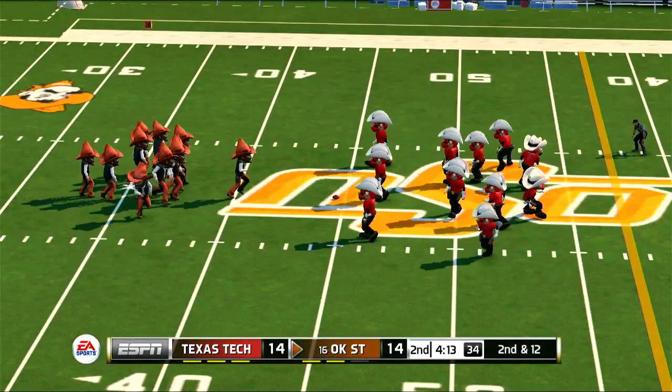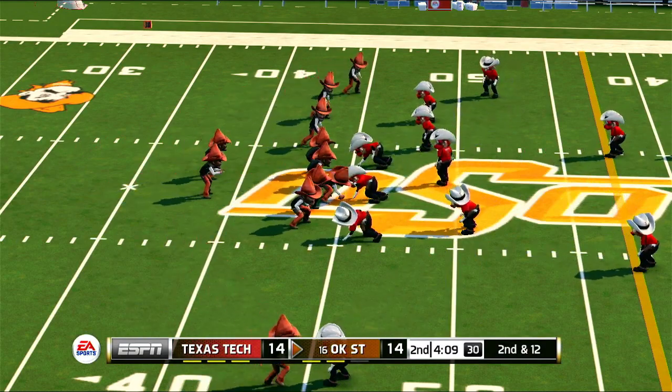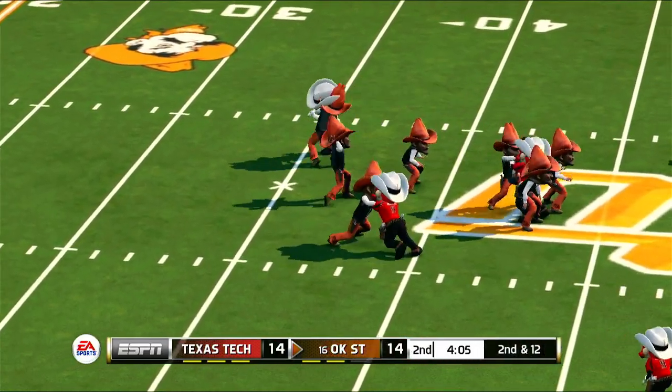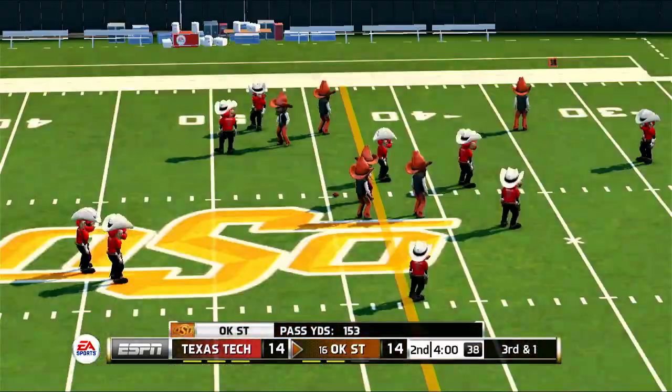From their own 45-yard line, second down. They're not ready for this. Here we go, here we go. There's a very impressive open field tackle.